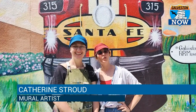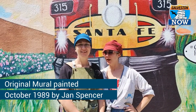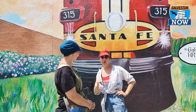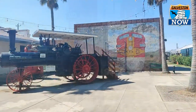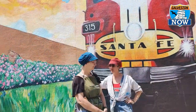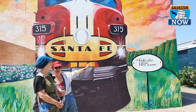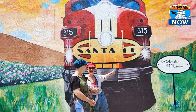Well, this is actually a mural restoration. The original was done in October of '89 by Jan Spencer. The main similarity between hers and ours is the train being in its location, and there's still that wall that is a faux wall for this mural over here. So we added all the juicy, colorful flowers, all the greenage, the sign over here, of course, for our Instagram, Facebookers. I guess that's more Instagram, huh, with a hashtag.